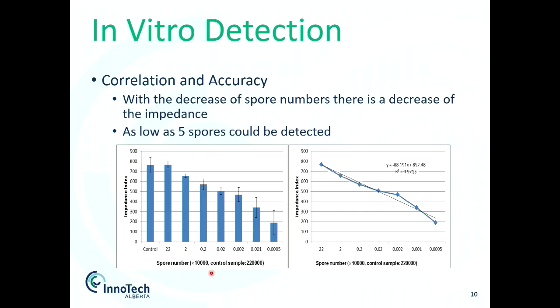So we had an in vitro detection setup in our lab. We put spores to the sensor from high number to low number: as high as 220,000 spores, then 20,000, 2,000, 200, 20, 10, and 5. We saw that with the decrease of the spore numbers, there is a decrease of impedance signal, and there is a good correlation between them. So we proved this biosensor can work on our spores, and even better, it can detect as low as 5 spores with this technology.